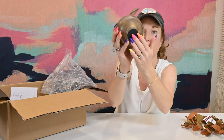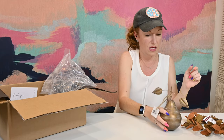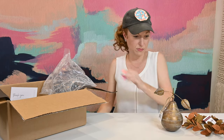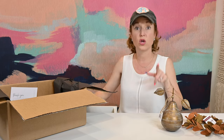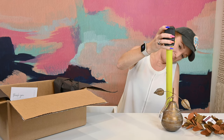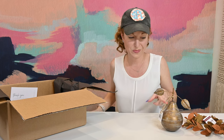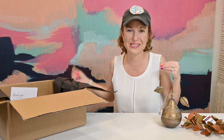Oh, let me show you the bottom. The bottom is felt and will protect. It's very lightweight as well. Man, I hope that comes in a set of some sort, like a big and a small, because that would be so cute on shelves, or with books. He is about 7.5 inches tall, to give you an idea. Fall is so happy. Fall is like that season that things are so happy.